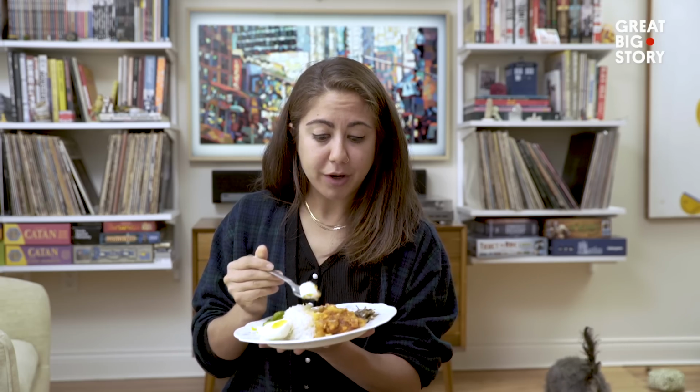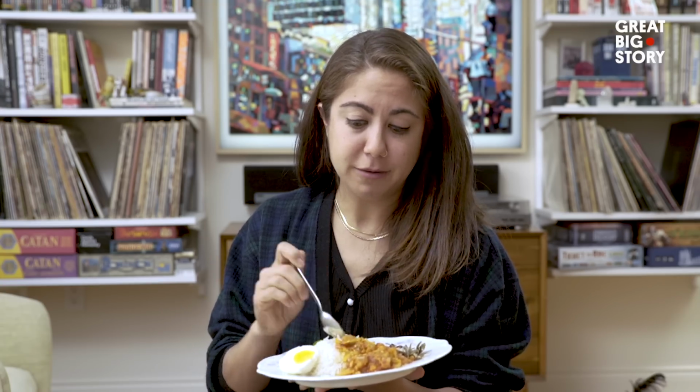Dang. Nasi lemak means rice and cream, and that's about the coconut rice here. It's like a buffet on your plate. And something incredible has just happened. I think I like the anchovies. I do. I normally don't like anchovies, and I was prepared to not like them in this. I dare say I really like this.